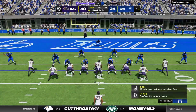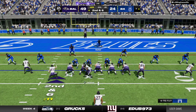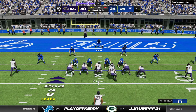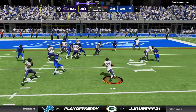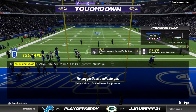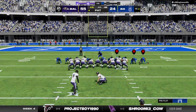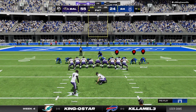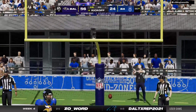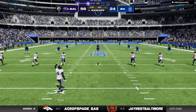Second and 6 with the ball on the 7. Now Lamar changing the play. Now Dobbins again on 2nd down. And he will get into the end zone. It's another touchdown. This thing is ugly. Tucker now for the extra point. And this one was over a while ago as they just add on to their big lead. 56, Blues 24.